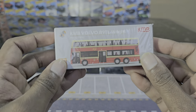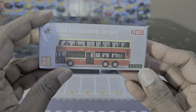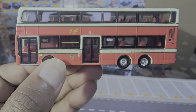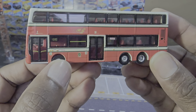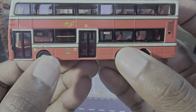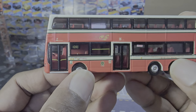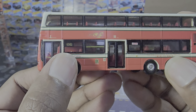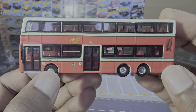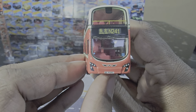Okay, next one is this beautiful KMB Volvo B9TL Wright Hong Kong bus, Tiny HK. Looking good, guys. Another magnificent release, guys, by Tiny HK, KMB. It's got the Kowloon Motor Bus Corporation Limited, 1939. The route is N241. It's some sort of 80th anniversary going on the side. Beautiful decal, guys. That's a much bigger writing there, guys.